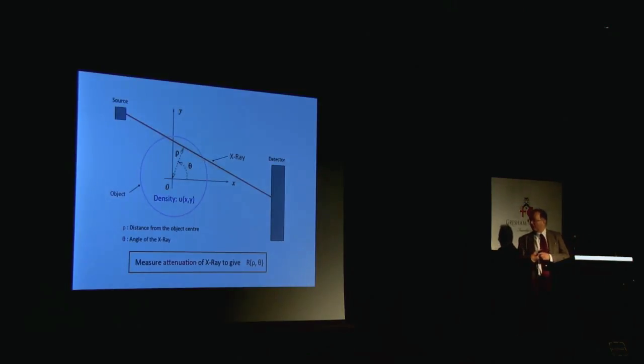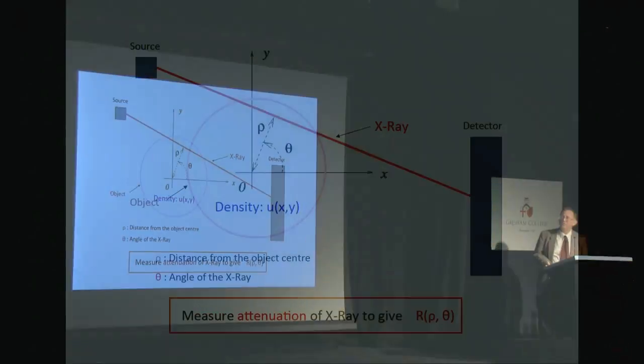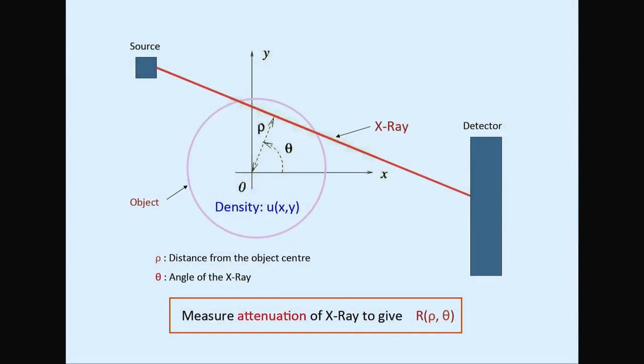I'll tell you a little bit more about the geometry, and then we'll do another bit of somewhat scary maths. So the geometry is that you have the source here of the X-rays, there's the detector, there's my X-ray going through. We'll imagine that the middle of the body is at the position zero, and the angle of the X-ray is the angle theta, and the distance of the X-ray from the closest point to the center we'll call rho, and there's my density there.